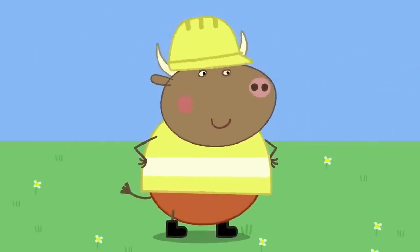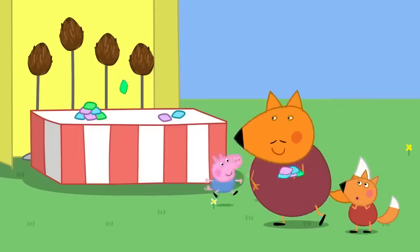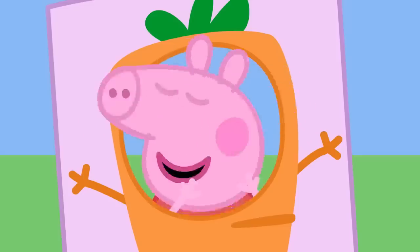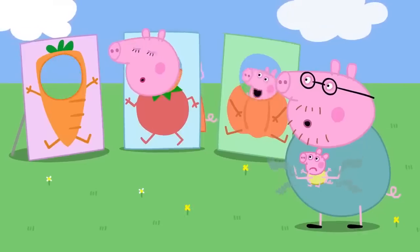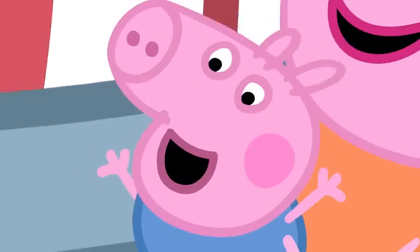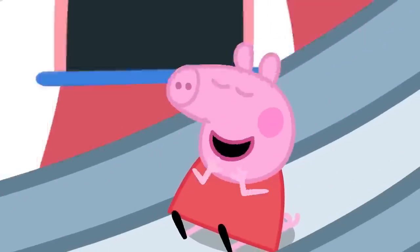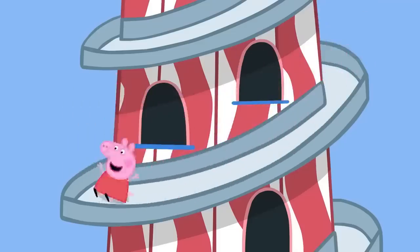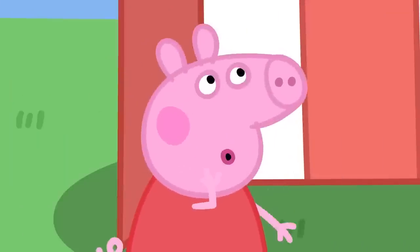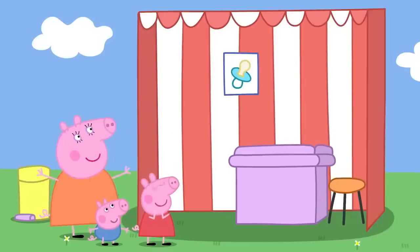Oh, that's better. Not here. Oh. Not here. Oh. Definitely not here. Well done, Peppa. We found the nappy changing station.